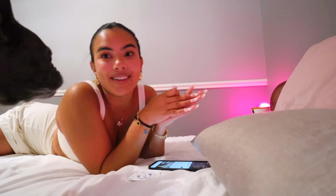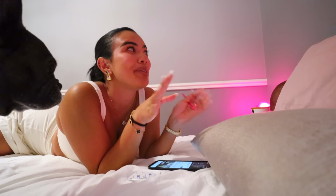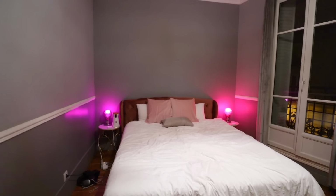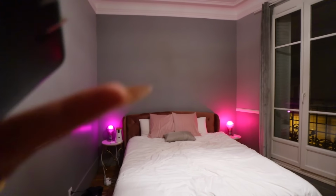And I ordered a little neon sign to go right up here and it'll be all pink. I don't know. I think it's so cute. I love the vibes, especially at night. Ta-da! That's what it looks like. I think it'll look really good with the little neon sign right here.